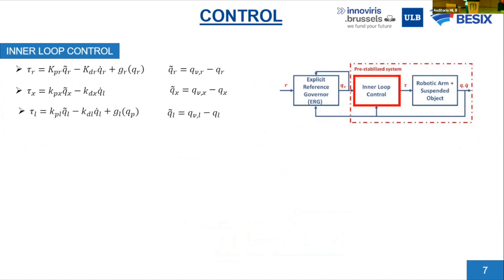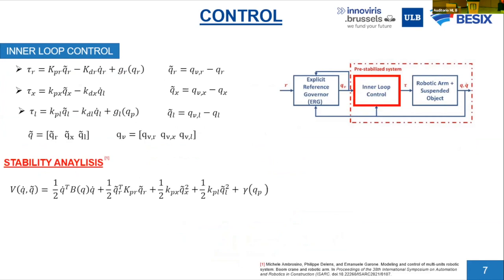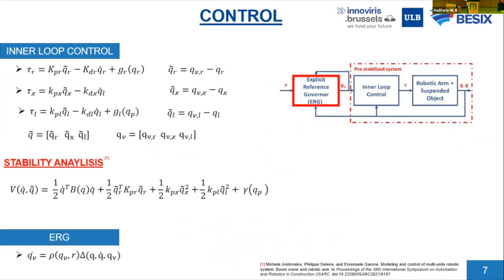Then you have to prove that this PD, in this case my HPD, is able to pre-stabilize the system. And you can do this with the stability analysis by the Lyapunov approach. And then we can focus on this add-on unit. How does this add-on unit work?